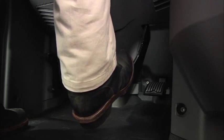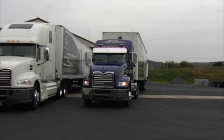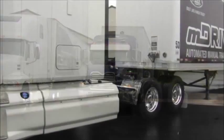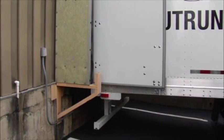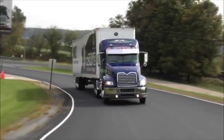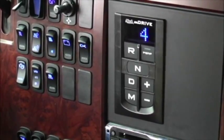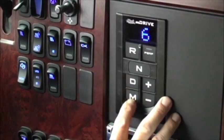When starting out with the mDrive, start with your foot on the service brake pedal. Select D or R, then release the park brake, and then the service brake. The mDrive features low vehicle speed modulation, which makes low-speed maneuvers, trailer hookups, and docking go smooth and easy. Under most driving conditions, the mDrive functions as a fully automatic manual transmission, meaning no input is required from you, the driver.